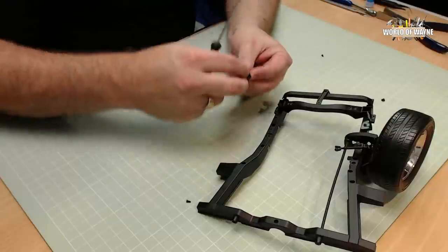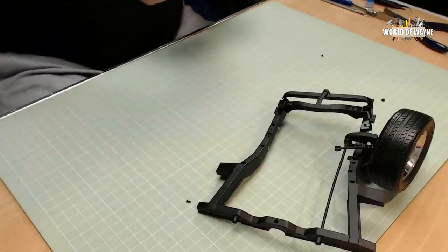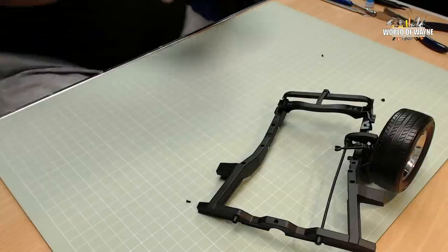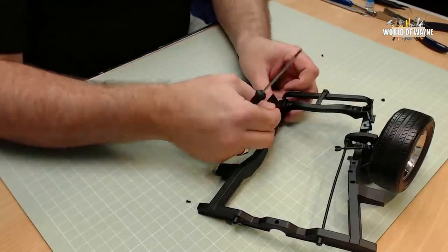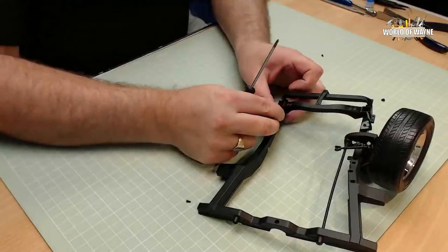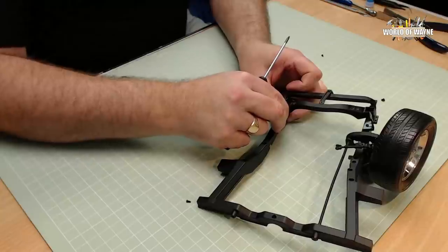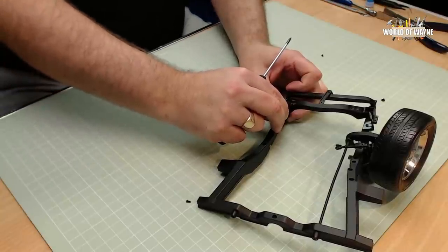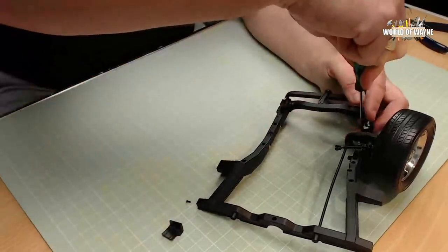Have I put this the wrong way around? Hang on a second. Just looking at how it goes. Is this the left one? That's definitely the right one. It goes that way round, does it? Ugh. That means I kind of put that one round the wrong way. Just looking at how this goes. It goes with the flat side towards the inside. So how on earth have I managed to get that in?